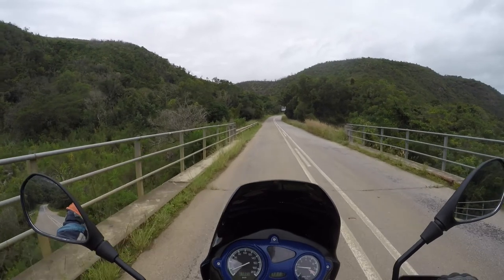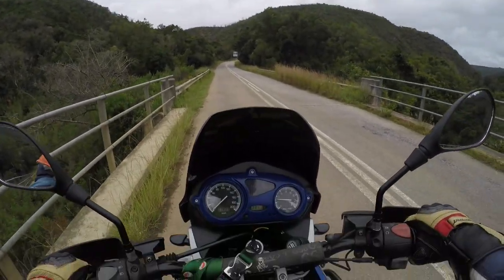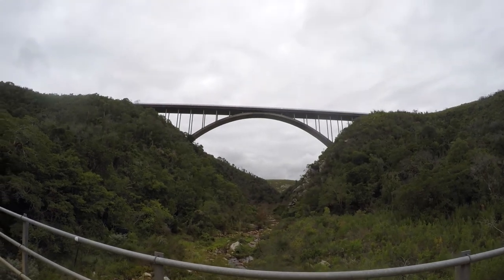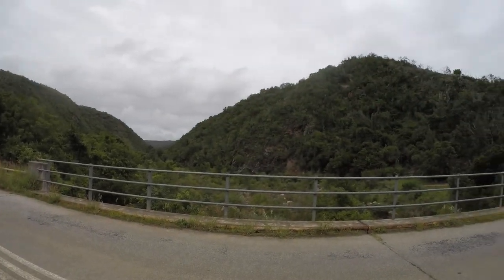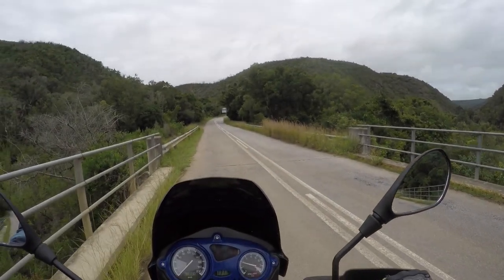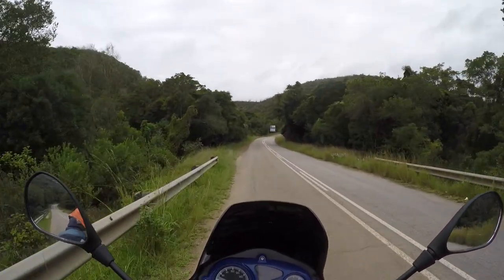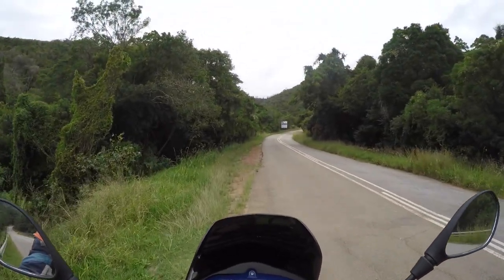Then we crossed this bridge as well, the Storms River Bridge. Some of you might know this bridge. The bridge actually has quite a sad story, and that's why there are so many barriers built up on the sides of the bridge. As I drove over this bridge, I also had to stop for a moment to say a little prayer and think about people who have it very hard in their lives and sometimes don't see a way out.